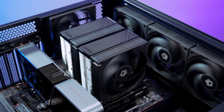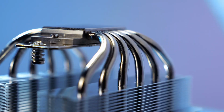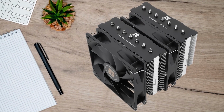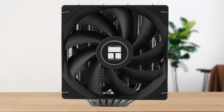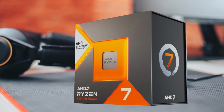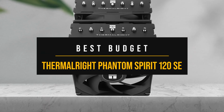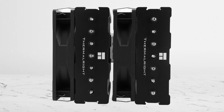When you compare all three at noise-matched fan speeds, the FROZN A620 Pro SE does well with acoustics, the Peerless Assassin stays reliable and predictable, but the Phantom Spirit 120 SE consistently edges ahead in thermal performance while still keeping noise reasonable. This is especially noticeable in longer workloads or in warmer rooms where the 7800X3D tends to creep upward without enough thermal headroom. So the cooler that makes the most sense in the budget tier is the Thermalright Phantom Spirit 120 SE. Choose this when you want strong cooling at the lowest cost without giving up consistency.